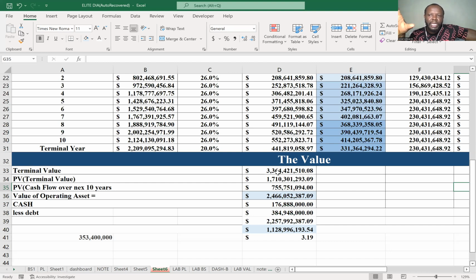Now, that money in the 10-year future will have to be measured into today's dollar amount. All right, so we also pull that money into today's dollar amount, and that becomes $1.7 billion. So the company is now valued at all of that cash flow after 10 years is worth $1.7 billion today.